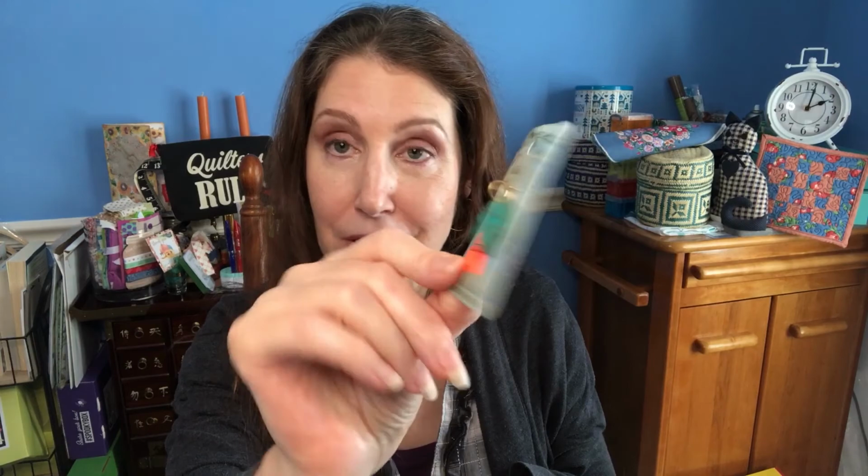Let's just start with the little thing on the top. 79 cents for this beautiful little metal punched tag that I'm gonna use on a junk journal. So I thought that was a good deal. I go straight to clearance, by the way, all the time.